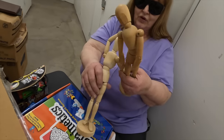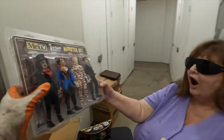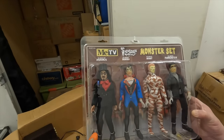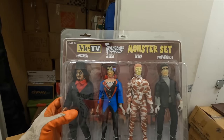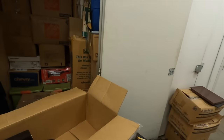What? Those look like Star Wars. It's the monster set. Oh, God. Dracula, Mummy, Frankenstein. I'll tell you right now, you guys aren't going to see this. Ashley's already got this in her closet. You may see it. I don't know. Or her storage shed. This is the monster. Wow. That's cool. Got to build her another one.